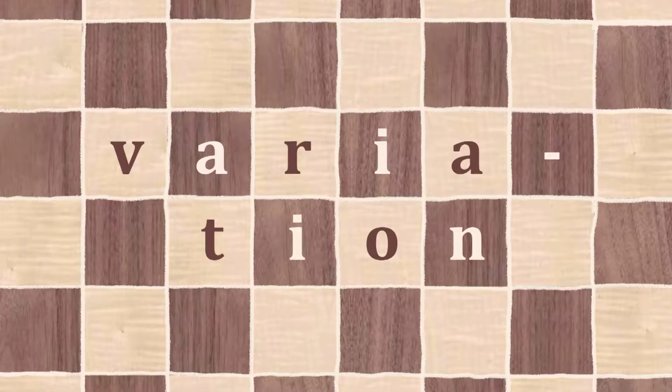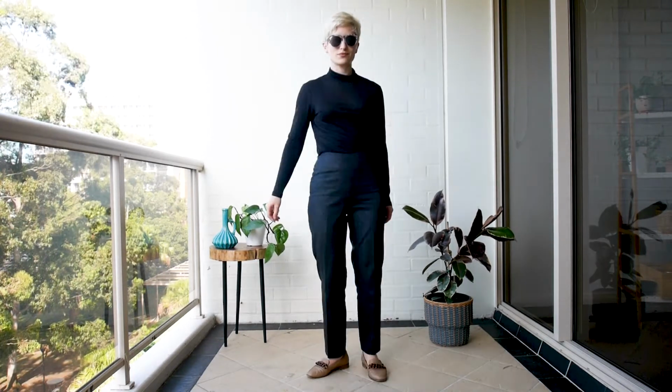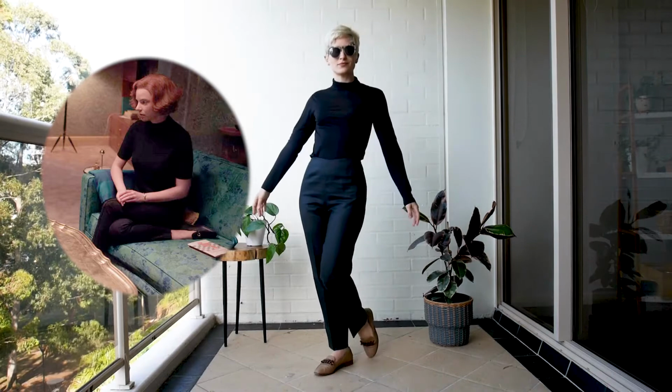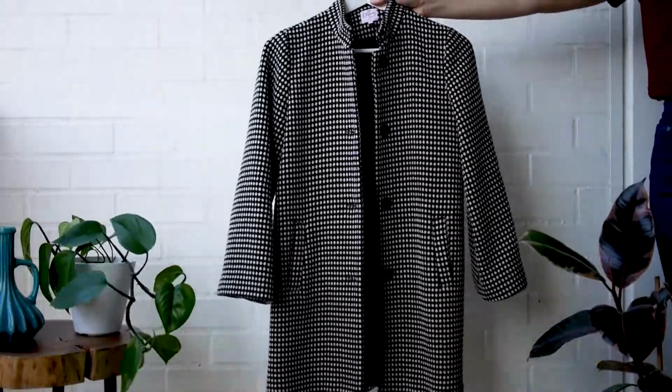Changing it up, I'm swapping out the stripy top for a black turtleneck, which is a pretty classic 60s look. It's very sleek, but as I said, I don't really like to wear all black. The sunglasses add a bit of a glam touch, and then what do you know, there's a bit of a mod looking coat. I'm really surprised that all of these things come from my own wardrobe.